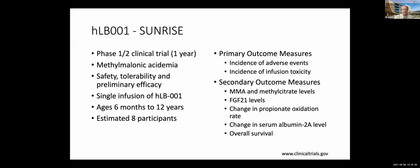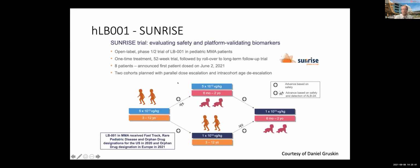It's looking for about 8 individuals, ages 6 months to 12 years. This is just a little bit more detail showing the design of the trial. As is common with these types of clinical trials, it's not necessarily clear what the best dose of the viral vector to give is. The animal models provide investigators and scientists with some guidance towards this, but in order to really figure out what might work, they have to try different dosings in humans, and this is outlined here.